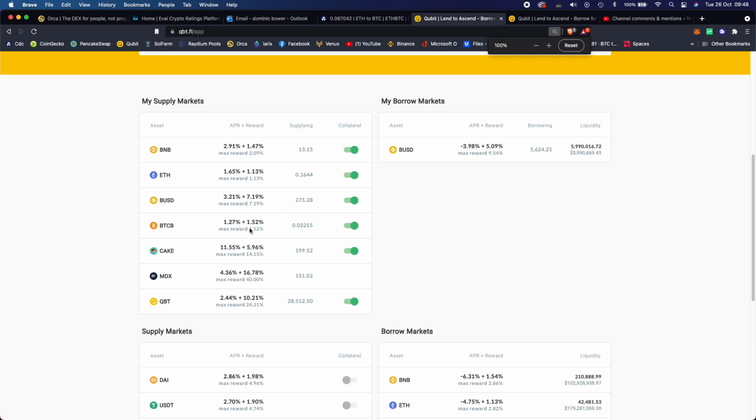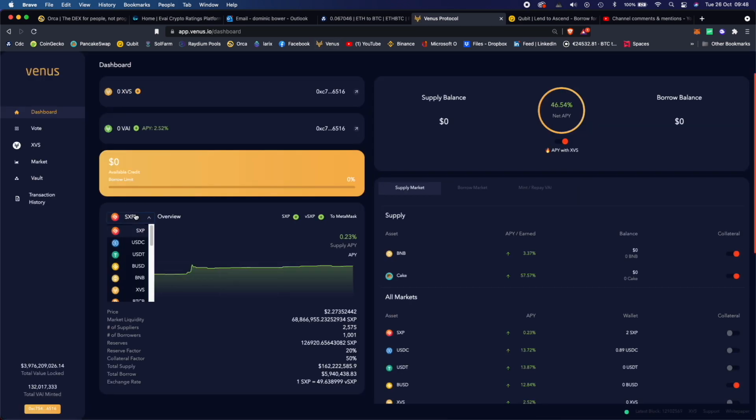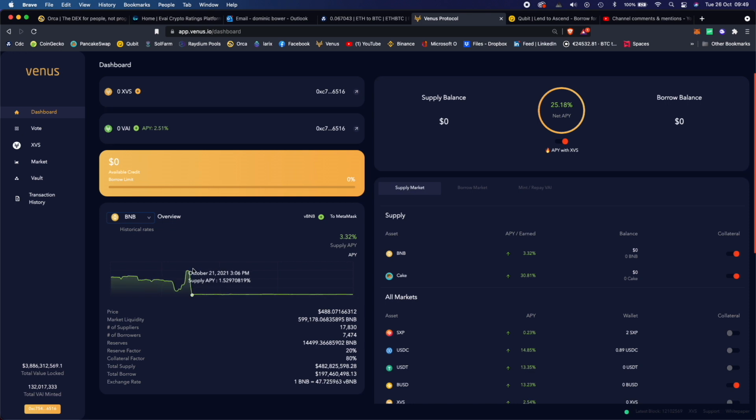A good place to see this, and same with Cake, is head over to Venus Finance. Over on the dashboard here, if we look at, for example, the interest rate for BUSD on this, 13%. Let's go BNB. At one point, we're talking about 44% APY, and it's down at 1-2%. So that's really crashed.